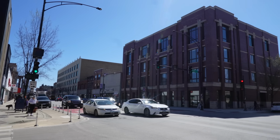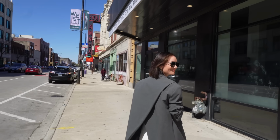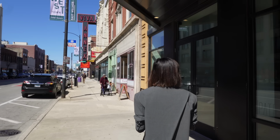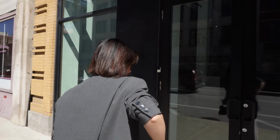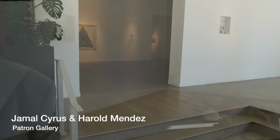We've got 8 galleries on our list for today, and instead of curating shows of interest like I normally do, I researched general gallery spaces around Chicago and their programs because I wanted to share more general recommendations for you all about Chicago art galleries that I would recommend going to. Our first stop is Patron Gallery.